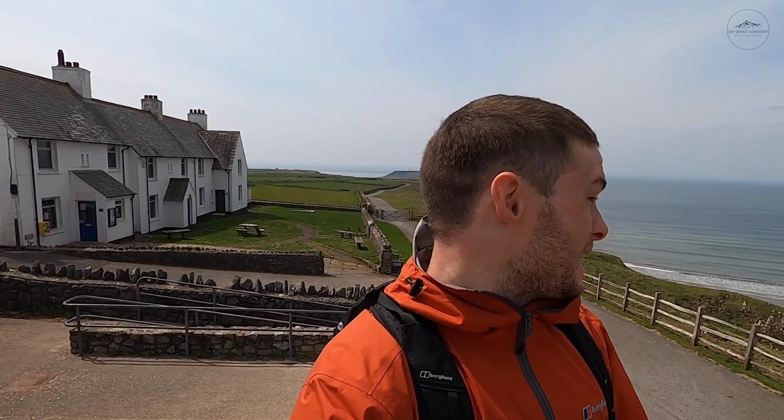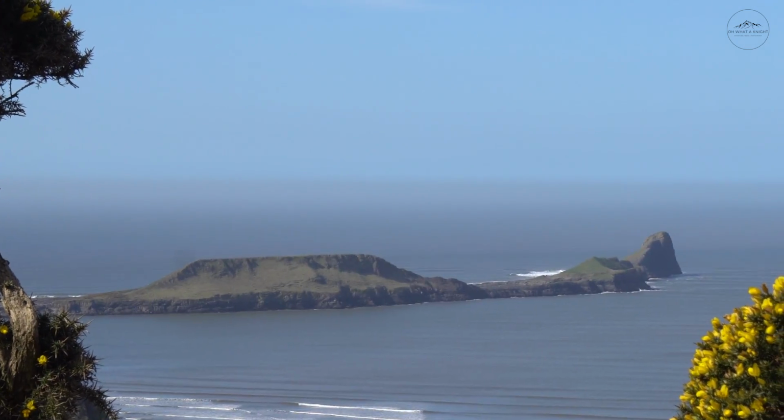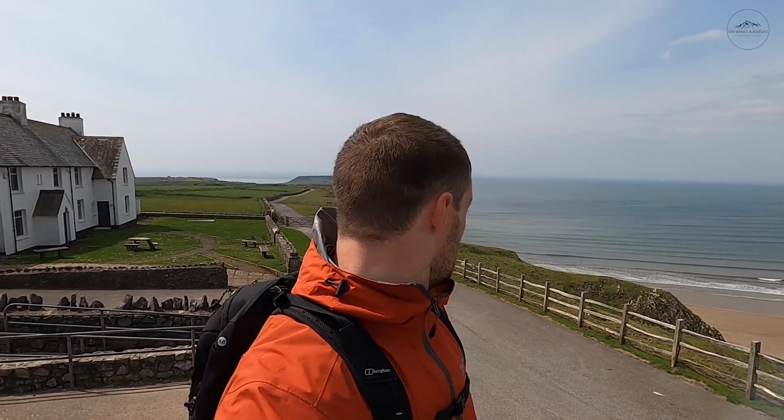Now, why is it called Worm's Head? It's named after the Norse word verm, which means serpent or dragon. Not only does the shape look like a dragon, but apparently there's a large blowhole which during stormy weather creates large booming and hissing noises, which further convinced the Norse people that it was in fact a sleeping serpent.